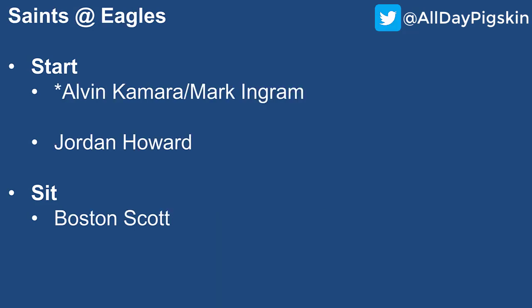Then Saints at the Eagles. Now, notice asterisk next to Alvin Kamara's name. That is because he missed this last week with a knee injury. Now, it didn't seem that serious. Otherwise, there probably would have been more news coming out surrounding that. But we don't necessarily know. So, if he plays, you start him, Alvin Kamara. Obviously, he's an RB1. If he doesn't, then Mark Ingram. He filled in very admirably for Kamara. And I think he can do the same yet again versus the Eagles. So I like him in that scenario. If Kamara does play, I would be fading Ingram.